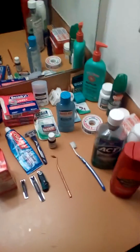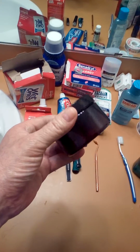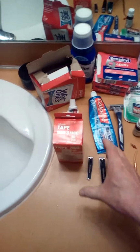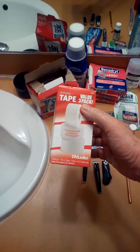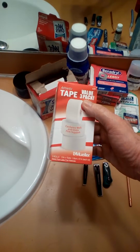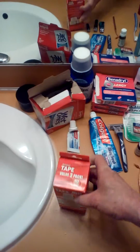Let's start over here with this container. It's got some Vaseline and some mint oil in it, and that's a balm that I placed to help minor abrasions. This is some athletic tape, and what I use this for is to help put on band-aids. I make my own band-aid-like thing with gauze pads, and I use this athletic tape to have it stay in place.